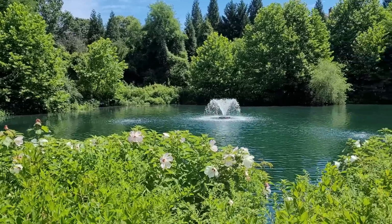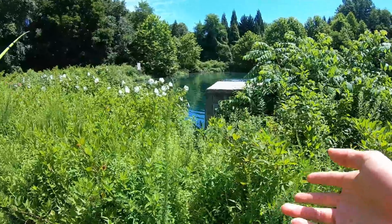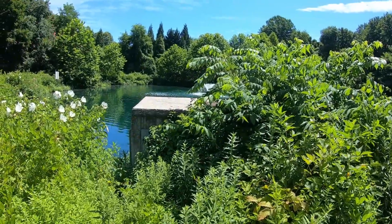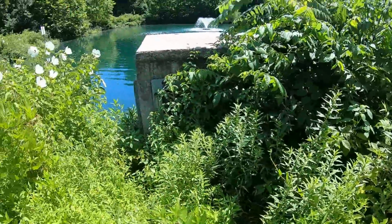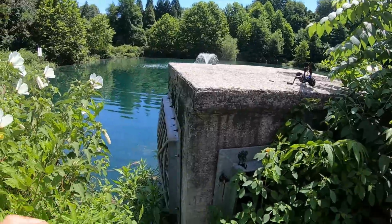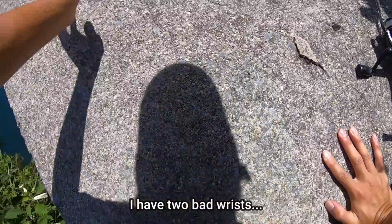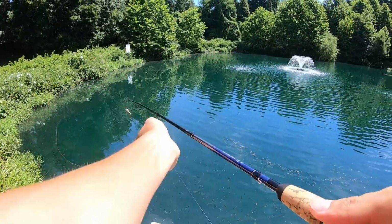Guys, just look at this place. Look at how cool it is. Oh, here we go. This is definitely... Oh shoot, that thing has spikes? Oh shoot. I think people fish on top here, or whoever it is. This is for YouTube. Gotta climb on this thing. Gosh. This is a lot better. I can cast way better here. There we go.